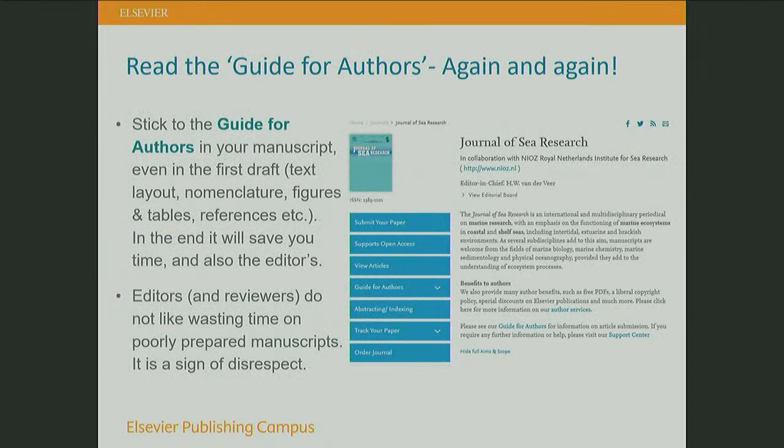And if I want one message to be clear, it is that please always refer to the guide for authors. It's very important. Everything is there. All the information you need to properly write an article is there. And the editors really like to have their guides for authors updated, and they ask authors to really stick to them. And it's not trivial. I will come back to this over and over again, because it's very important to read the guide for authors properly and fully and stick to the rules.